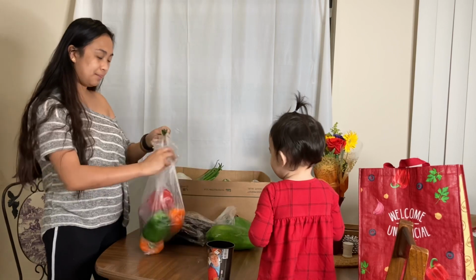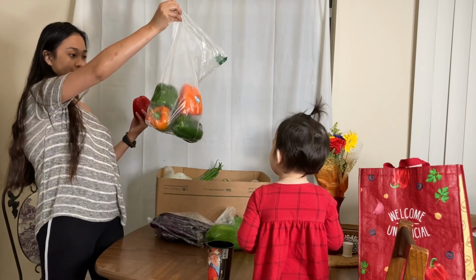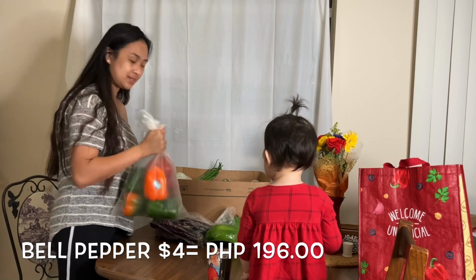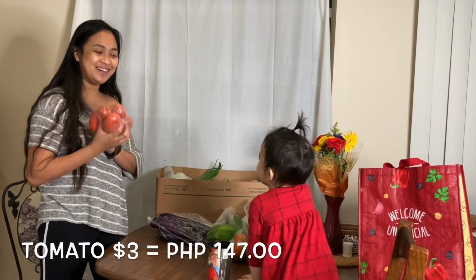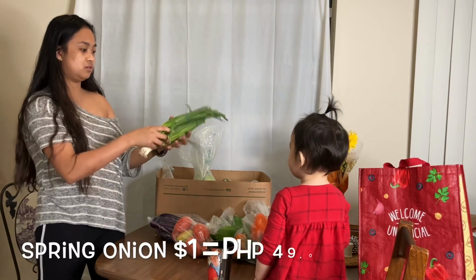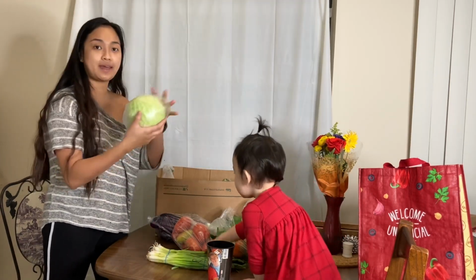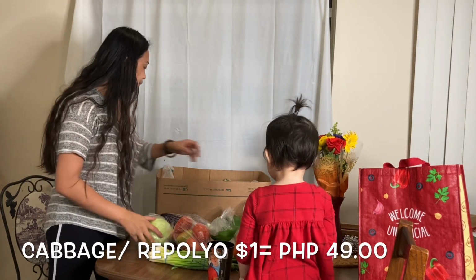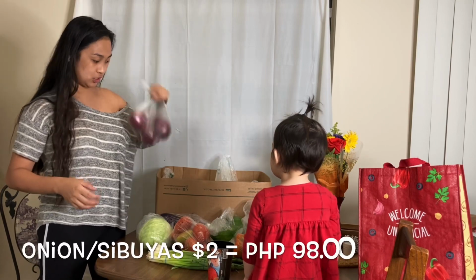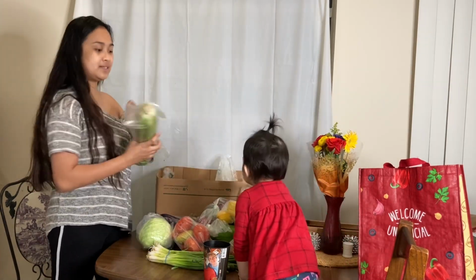I got some bell peppers, two reds, two orange and two green, and this one is $4 for six bell peppers. I got some tomatoes, $3. Spring onions, $1 for the spring onions, and I have a small cabbage. I think this one is $1 as well. I got some onions. Red onions. $2 if I'm not mistaken. Same thing with lemons. Celery is $1.50.